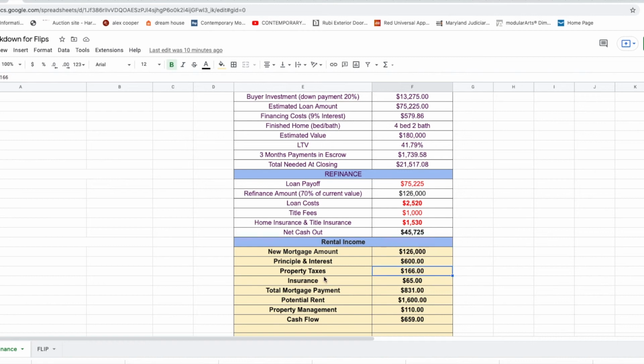Property taxes. We pay $166 a month on this property for property taxes. Insurance. $65 a month is what we pay for home insurance on this property. The total mortgage payment, which is $600 plus $166 plus $65, is $831. That's what we pay the bank every month for the mortgage, the taxes, and the insurance.